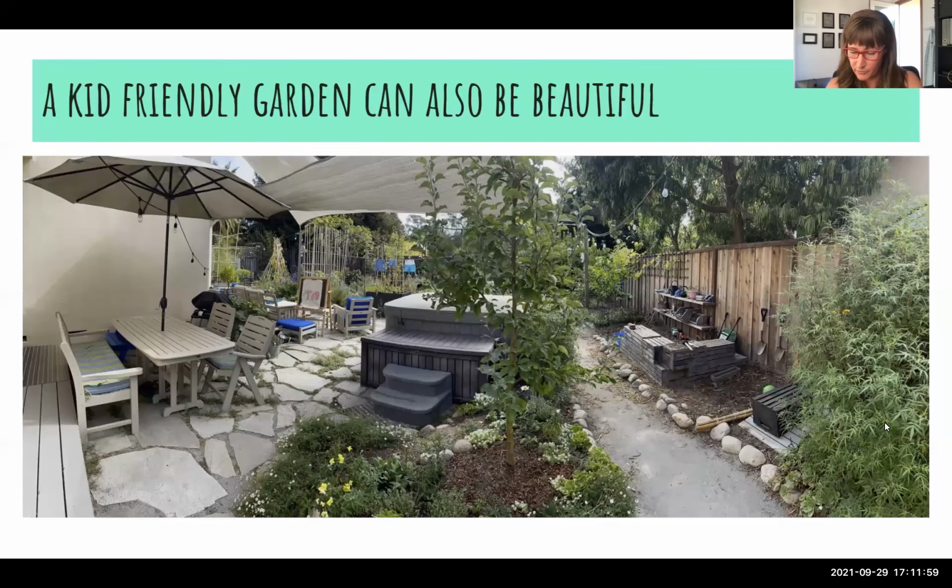This is a different view. Here you can see that we have a dining area, a relaxed seating area with an art easel that stays out most of the year. The mud kitchen is on the right, and tucked everywhere are plants that feed either us or the wildlife.